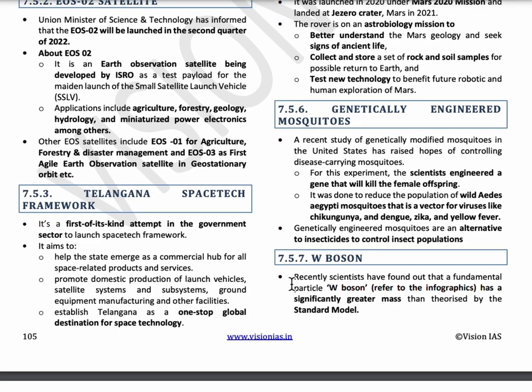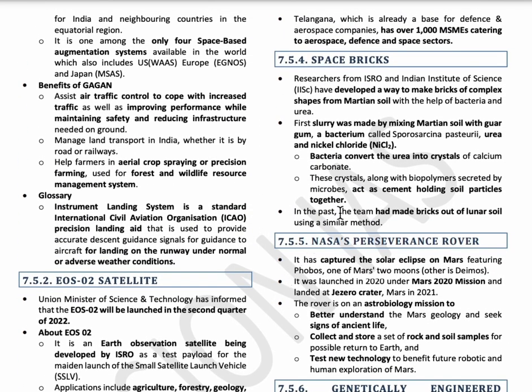The next topic is the Telangana Space Tech Framework. Telangana is the base for defense and aerospace companies. It has over 1000 MSMEs related to aerospace, defense and space sectors. This framework was launched with a vision of establishing the state as a globally recognized destination for space technology. The next topic is Space BRICS.